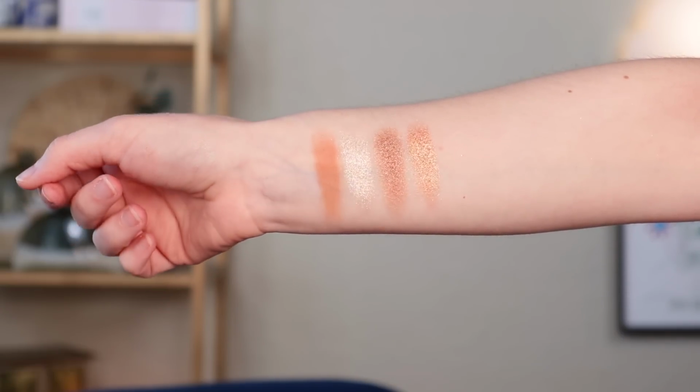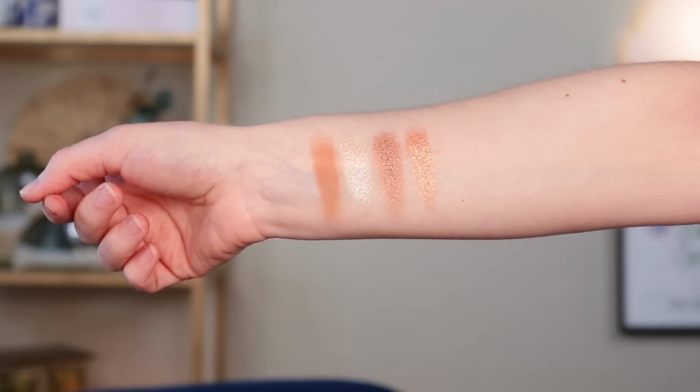I like that there's just one matte, so as soon as I open up this quad, I know I start with that shade, usually, unless I'm just going to do a one and done look with one of the shimmers. Normally I'll slap that through my crease, and then I'll choose 1 or 2 or 3, any combination of those shimmers that I want to use, and the look always turns out beautifully.